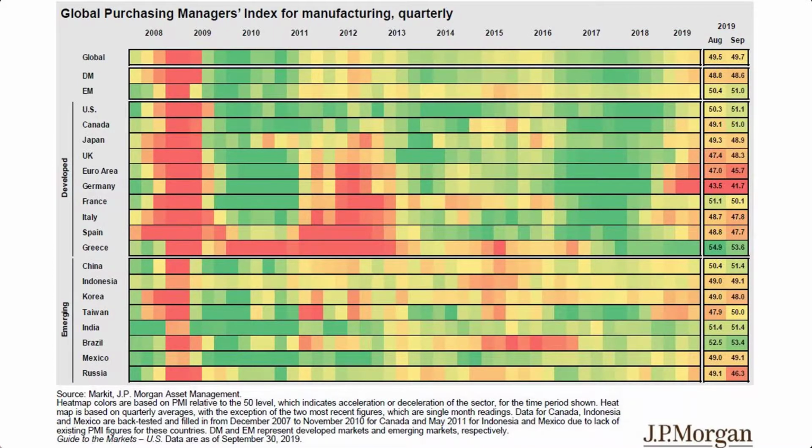Now, this seems like a trend that's not limited to just the US. The ISM reports data on US manufacturing, but there are also similar indicators around the globe. So if you look at this heat map of the global economy, it shows all these different countries, all these different sectors around the world.